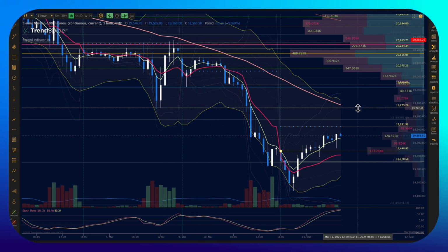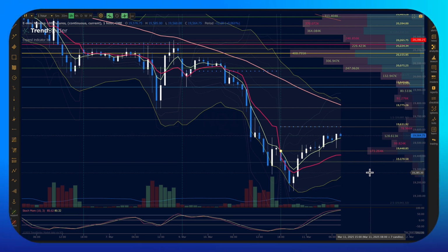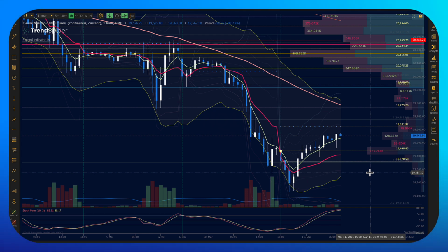50 simple moving average, top of the Keltner band, that's 19,775. Could be easy, could walk it straight up, could be hard, leave it all the way choppy. We don't really have a ton of news today that's not going to hit the airwaves, but at some juncture, all of the news will begin to dampen what's actually going on in price.